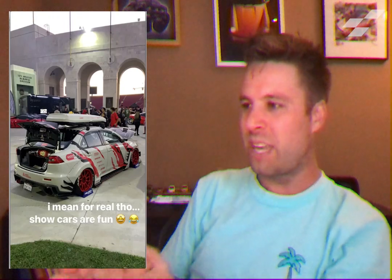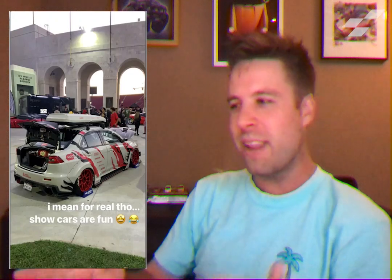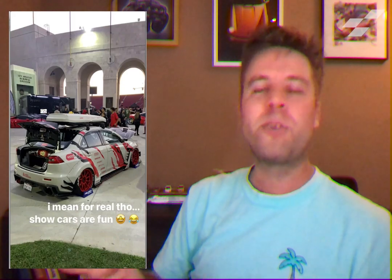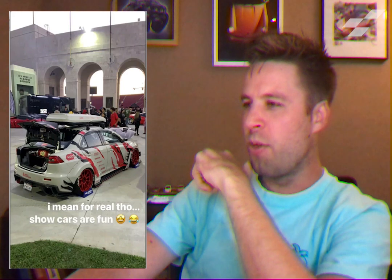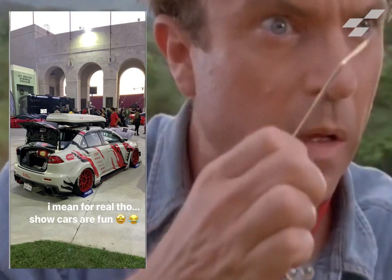Like that Supra we were looking at earlier, this isn't really a high performance car. It might have had a lot of horsepower, but this is a show car. It's a unique thing. It's just meant to be crazy. It's meant to be a caricature. And I gotta say, this weird khaki with the red and black is really working for me. It's kind of like a Jurassic Park Jeep look.